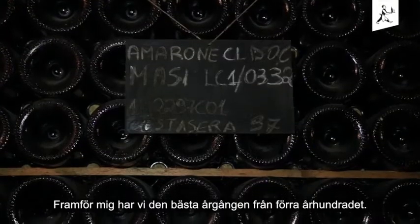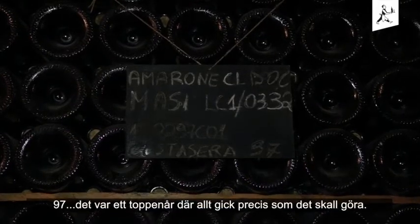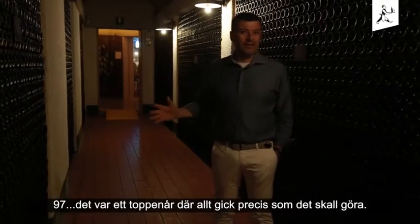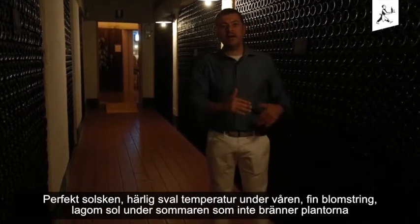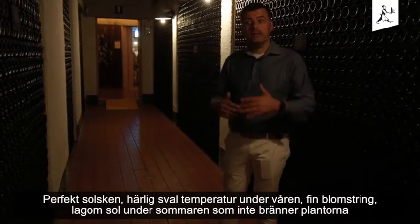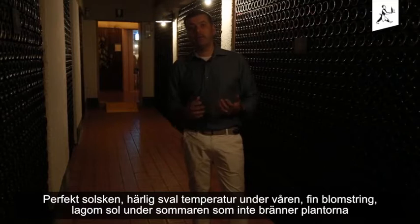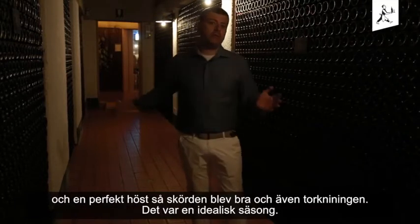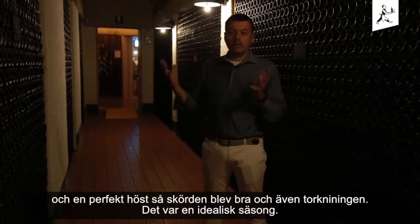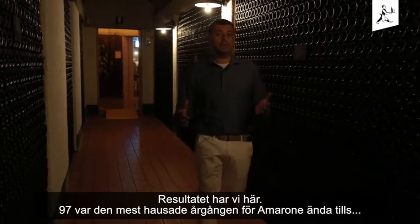In front of me, for example, I have one of the really best vintages of the last century, 97. That was a great, great vintage when everything goes how it's supposed to go. Great sunshine, a nice cool temperature during the springtime. The flowering was great. During the summer you have a nice sun, but not too heavy, not to burn the grape on the plants, and a perfect autumn, so the harvest and the time of drying. So that was really the ideal season, and the result is still here. 97 is the most celebrated vintage for the Amarone.